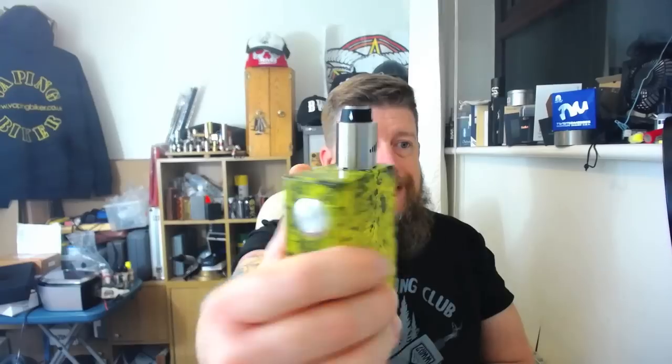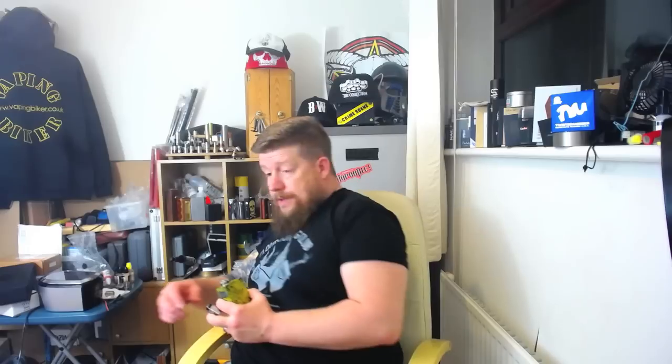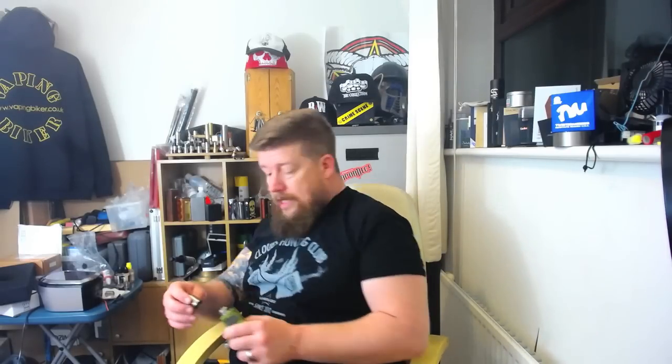This came through the post today. So I will be giving this a little blast from the Council of Vapors. I got my one from, I think, the guys at Grey Haze. So I'll be going through a full review of this once I've got used to playing with it. So far tonight, I've just put a parallel dual build in there of 26 gauge, I believe. Is it 26 gauge? Yes, 26 gauge. And that's coming out at around about the 0.2 mark, I think.